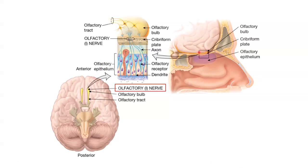Odorants or smells will dissolve in the mucus in the nose. That then activates our receptors. The nerve impulse runs then along our olfactory bulb, the olfactory tract, which then makes up our olfactory nerve.